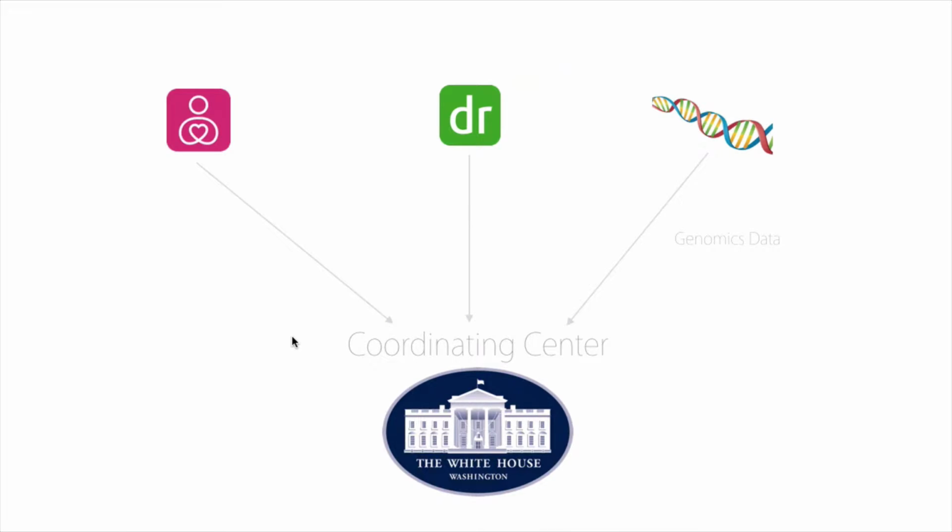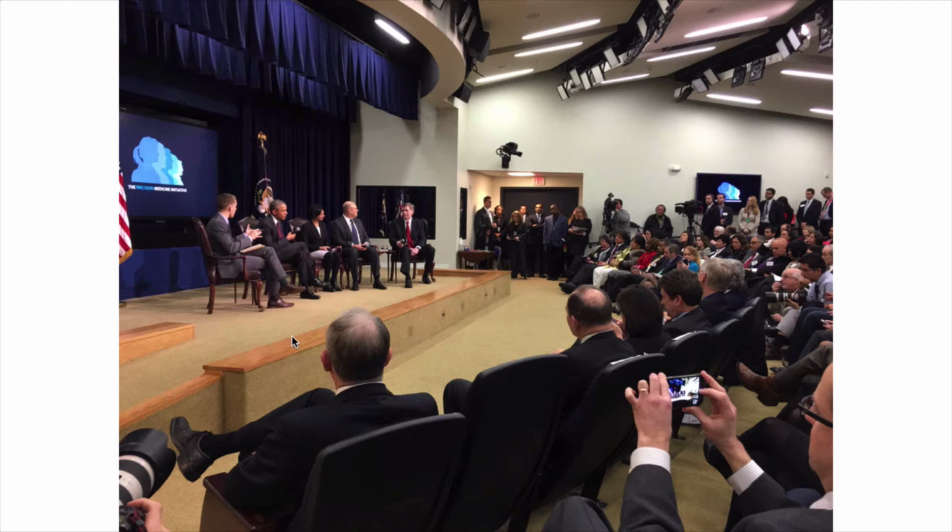I'm going to show you guys a couple of fun pictures. I went to the White House, I think it was 4 months ago now. This is from my iPhone. I took a picture of President Obama while he was talking about this exact issue. He said he believes we can do better with healthcare. And I agree with him.